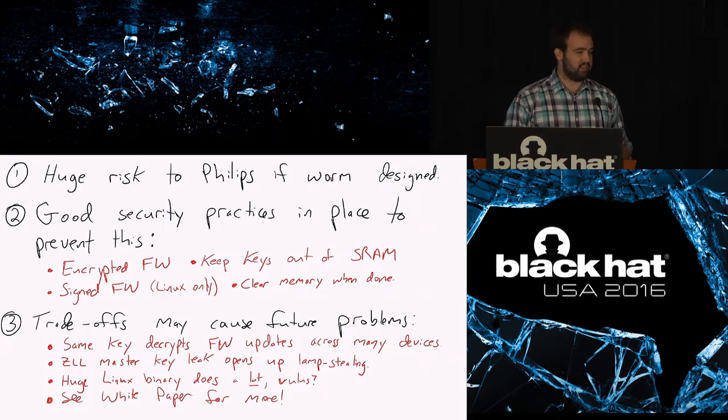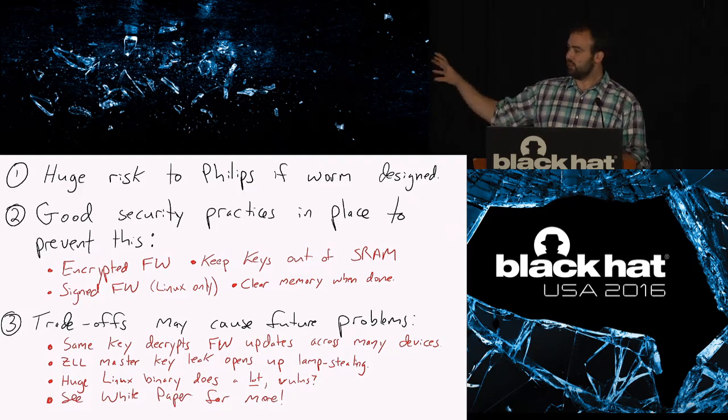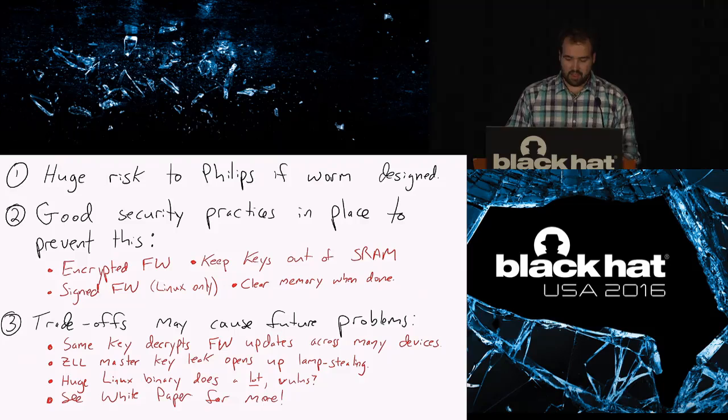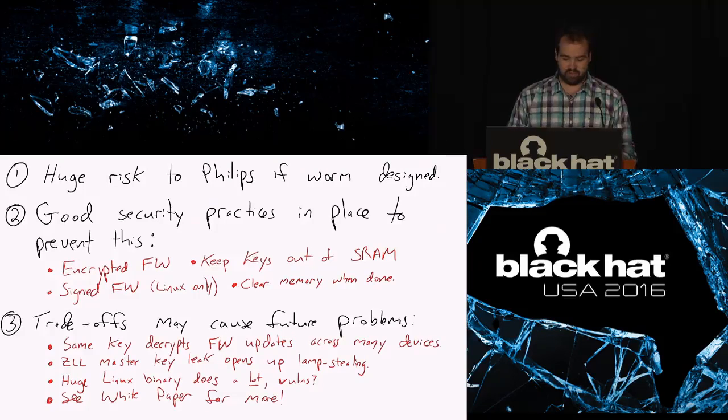They do use the same key, so we can see that it's the same binary downloaded to every light bulb. So every one of those bulbs in the world, at least of the same model number, is using the same key. You would have liked to see some sort of unique key to prevent the spread of a worm. The ZLL master key has been leaked. It's not really their fault. That's sort of a design thing. And there's a pretty big Linux binary there that's suspiciously large for how much stuff is in it. But yeah, see the white paper for more.